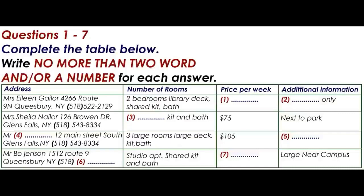Oh, well, we need it for a full year. I guess that one is out. How about the rental on Browen Drive? How many rooms does that one have? As it says on the list, it has 2 bedrooms and a private kitchen and bath. But it's actually a very small place. That's why it's a bit cheaper.